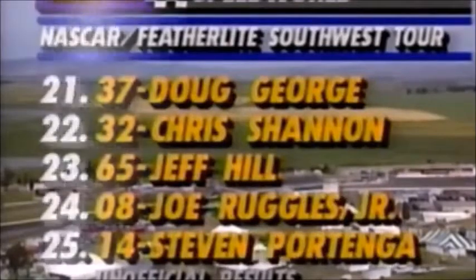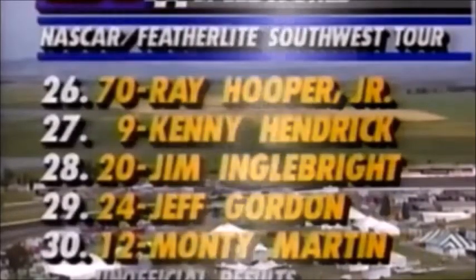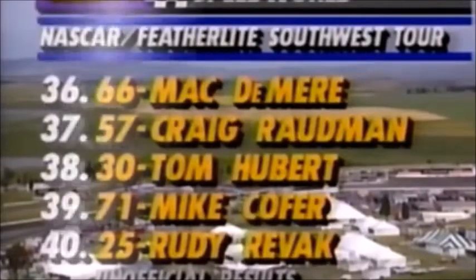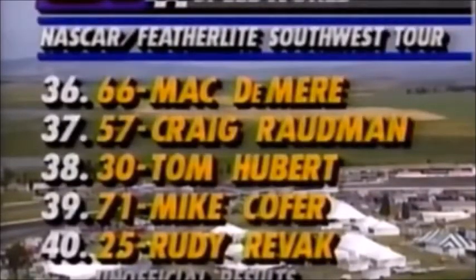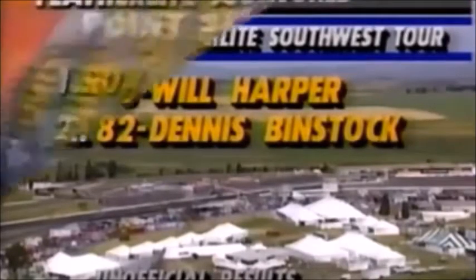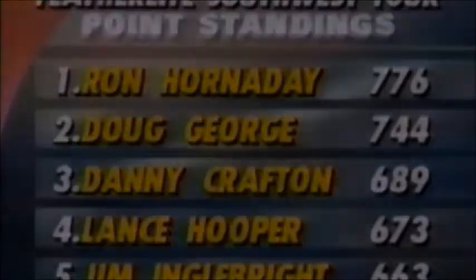We saw a lot of cars get in trouble and get off the racetrack. Fortunately, no one was hurt. And you can see some good drivers finish pretty far back down the line. Yeah, we see Doug George back about the 20th spot. He was the Southwest Tour points leader going into today's race, so he might have lost the lead today. And Mike Kofer, the 49ers kicker, had to call it a day early in the hot shoes car. And in points today, Ron Hornaday will assume the point lead. He came into this race 48 points behind.